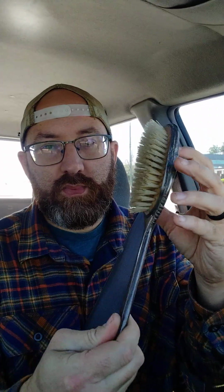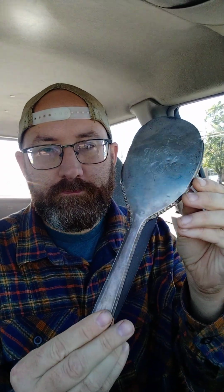Now, just to give you a precursor, they're not in the best of shape, but they're going to be scrapped anyways, which is kind of good because then I don't have to be the one that messes them all up. They're already messed up, so now I'll just break them apart and sell them for scrap. So here's the first one. This one's a brush, and the brush is already kind of coming out of this one.